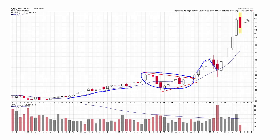Largest company in the entire world. Look how far it is from its 10. Stock's doing really well. I think it's going to hold up. I think it's going to continue to do well. Who knows? In a couple of years, it could be $3 trillion instead of $2 trillion.